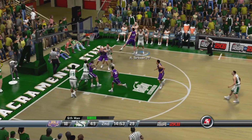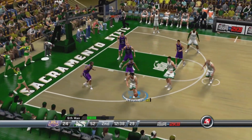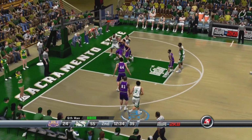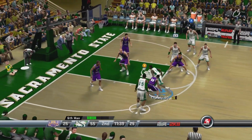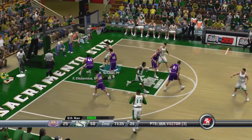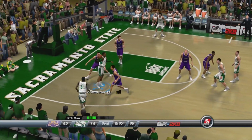And second half is just more of the same. Here's Turksine for 3. And we're up 52-24. Sokolov with a pump fake over to Evans for 3. He's going to drain it. Just a 3-point barrage yet again. And then Grady over to Van Vector with the impossible 3. Drains it. And we're up 58-25.